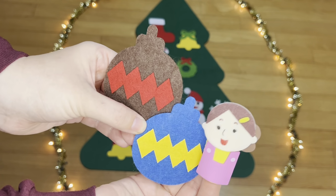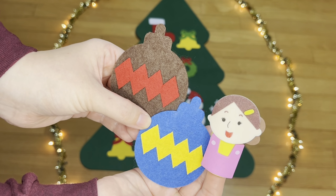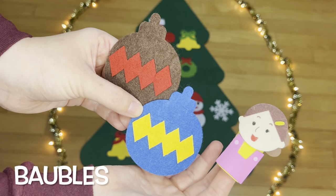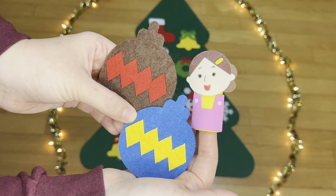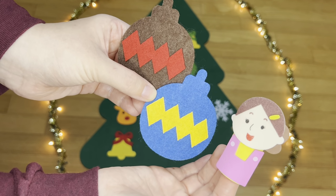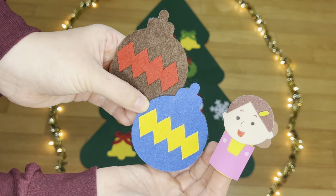Look, I found some more Christmas decorations. These are baubles. They come in all different colors. This one is brown and red, and this one is blue and yellow.